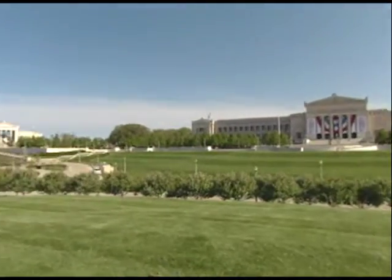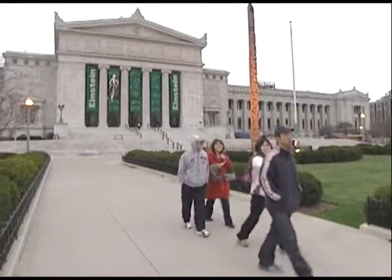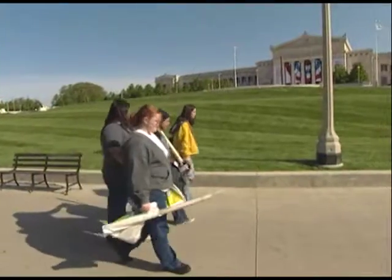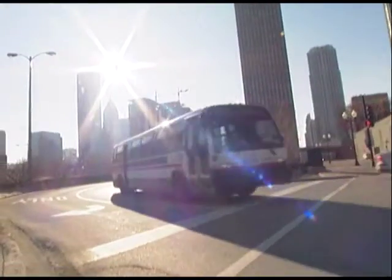Chicago's museum campus is home to 3 world-class museums: the Adler Planetarium, the Shedd Aquarium, and the Field Museum, making it a big draw for Chicagoans and out-of-town visitors. In fact, more than 4 million people visit the museum campus each year.